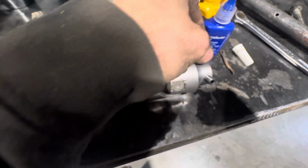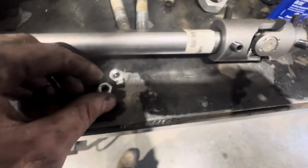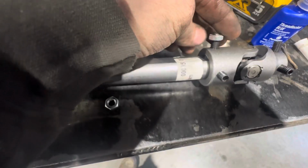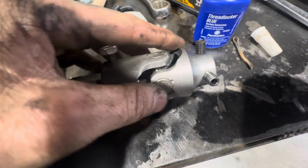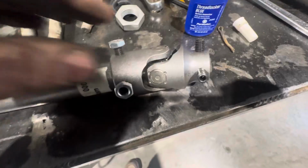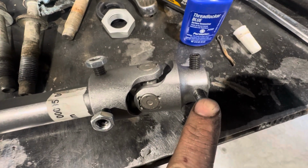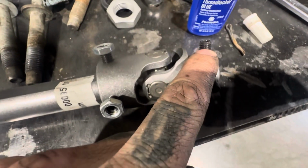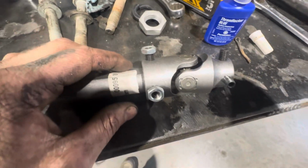We got these ones. You're going to put a little blue Loctite on the threads on here, and then a little blue Loctite on the threads here. So when you put the set screw nuts on, everything's Loctited down. These ones will pull back out. Put some Loctite on the threads in here. Install it onto the shaft coming out of the firewall. Tighten these down to the shaft, and then also put some Loctite on here, and then tighten down the locking nuts for the set screws.